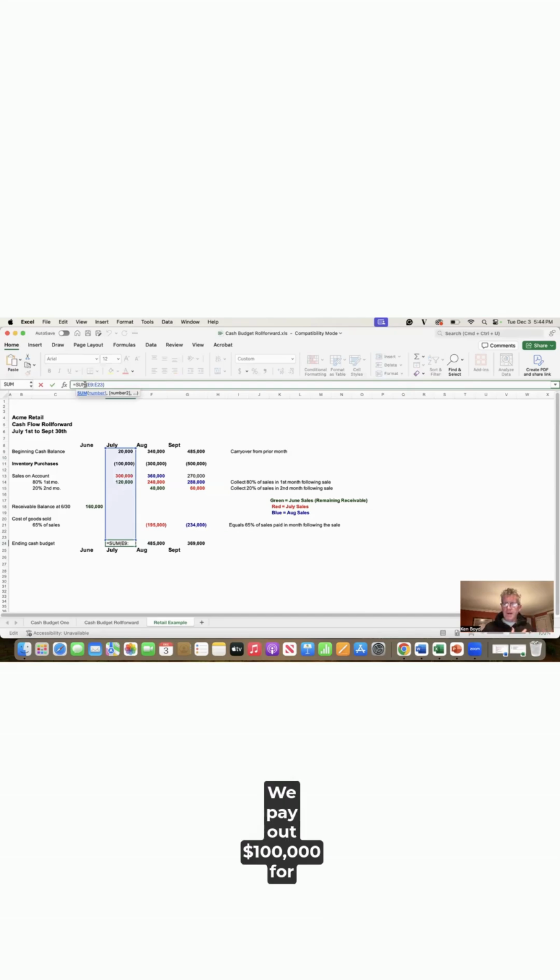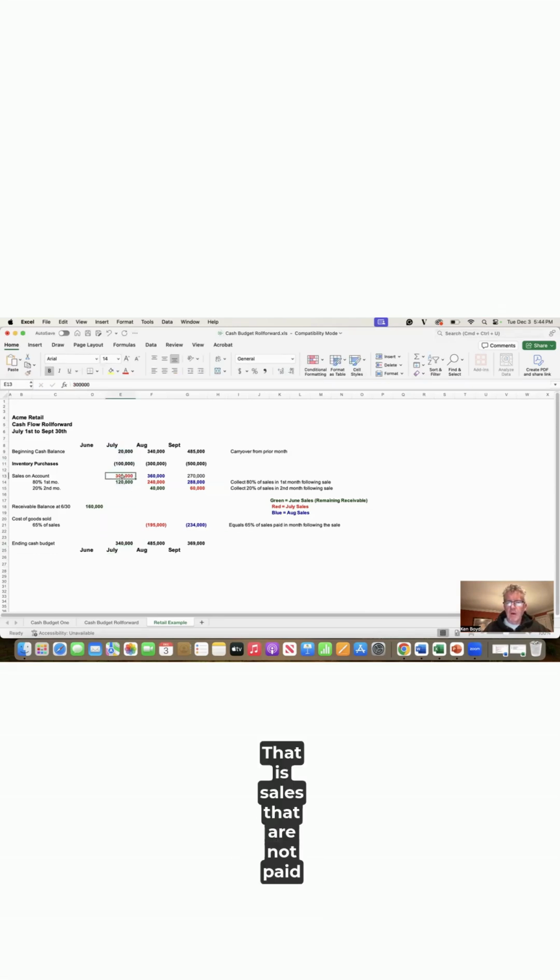We pay out $100,000 for inventory purchases. And then we have sales on account. That is sales that are not paid right away in cash. So 300,000. And the way it works is, in my assumption, 80% of the sales are paid in the month following the sale, the other 20% in the second month following the sale. So what I have in red is July sales and when they get paid, here and here. And then we have blue August sales that get paid here and then further out in October.